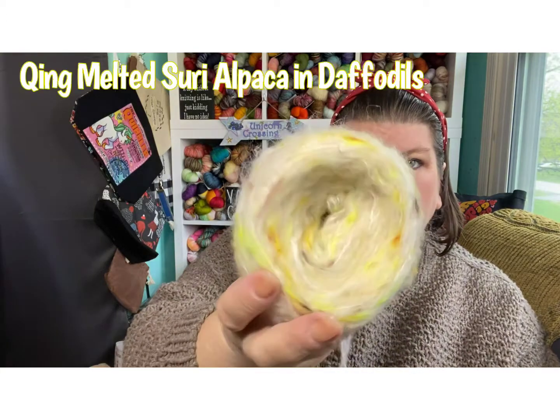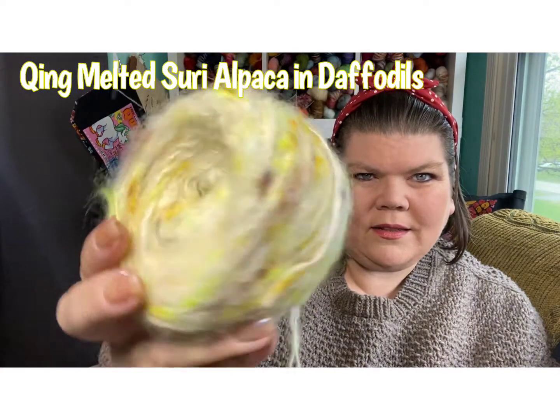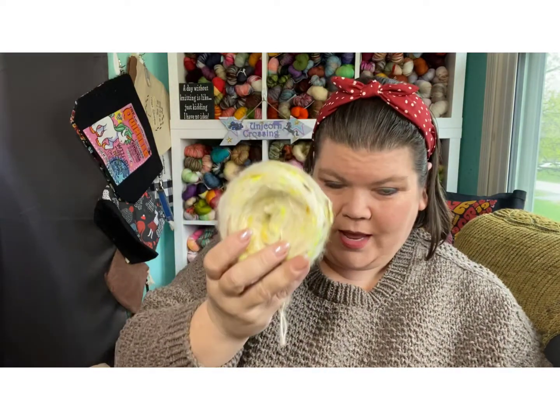And then we're using Yummy Yummy Ching Melted Surrey Alpaca in the Daffodils colorway. Look at that. Yummy, I can't wait to get into this. Haven't started this part yet, but I will.